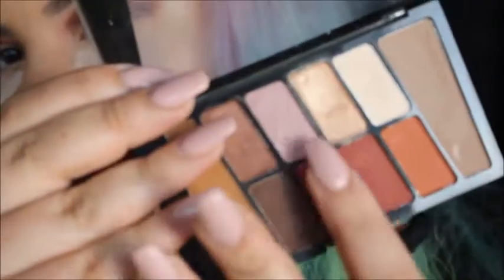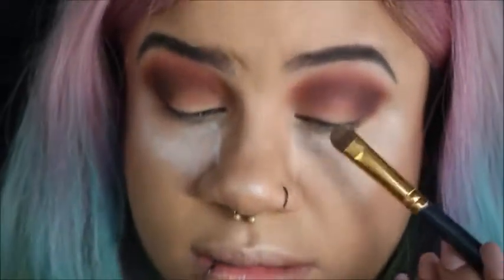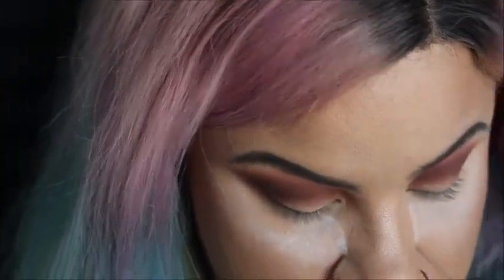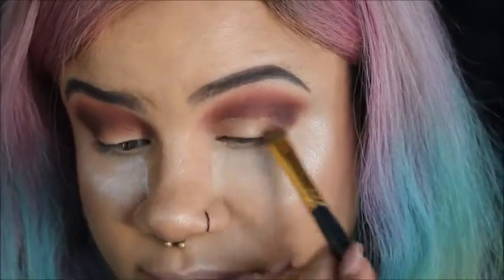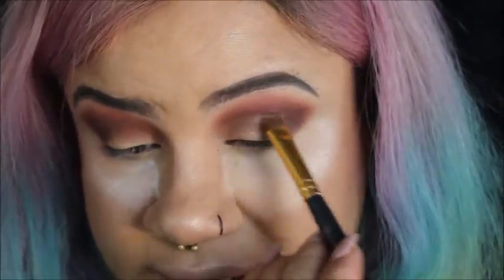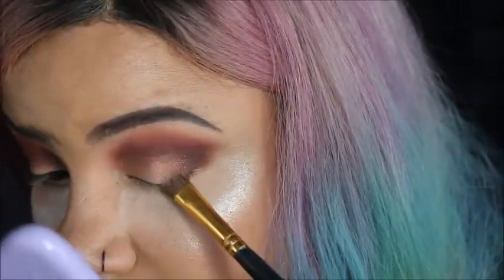I'm not going to cut my crease or anything like that. I'm just going to take a flat shading brush, this champagne color here, and put that on the lid. First, just going to use the brush and see how pigmented that is. Okay, so there we go. You kind of have to pick up a lot. Let's sort of get the shape that we want out. And I am getting a fallout from that.